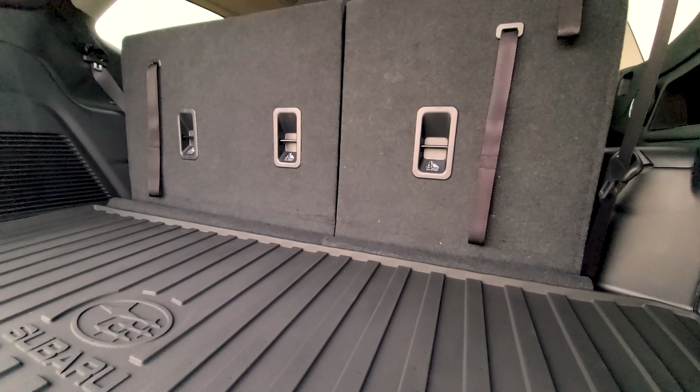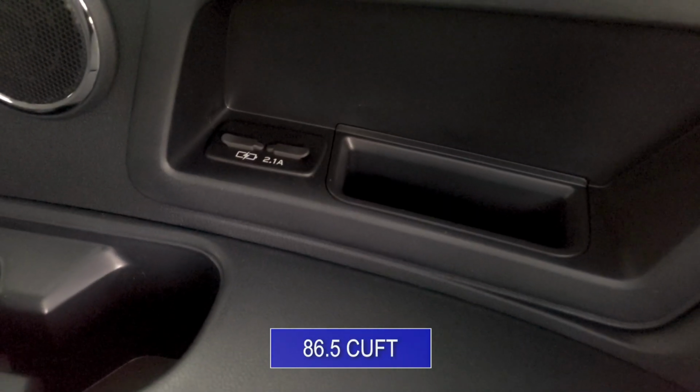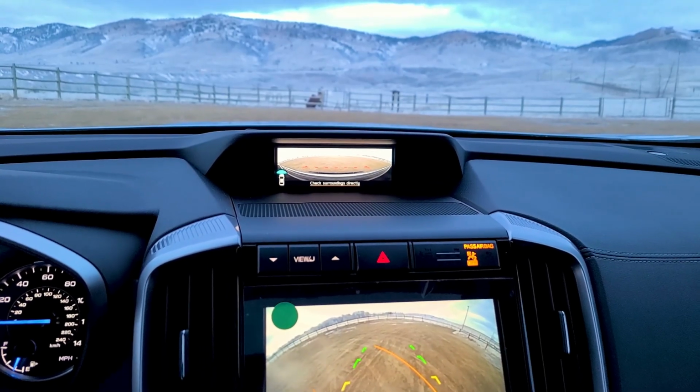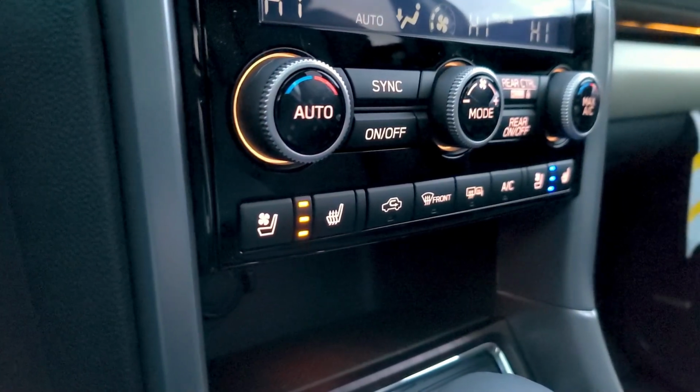The trunk and third row can be coated with a rubber protective coating. The USB ports and auxiliary ports have rubber inserts to prevent dust or water from shorting the electricals, and the dual screens mounted in the dash can provide different information simultaneously. Before I get to the multifunction display, I want to take a second and praise Subaru for the size of the knobs in the Ascent. I remember the Crosstrek knobs were like ship helms, so I can appreciate the subtlety here.